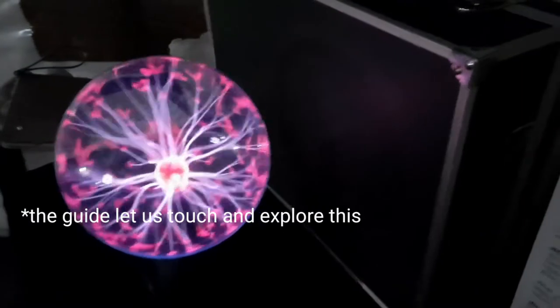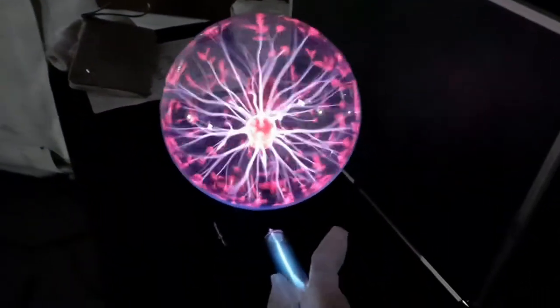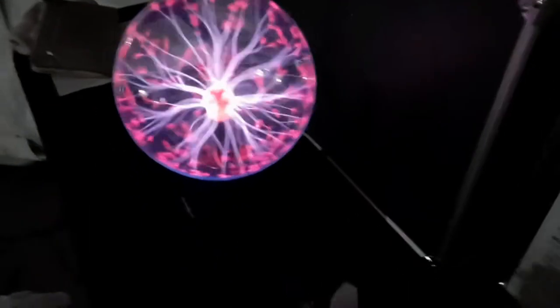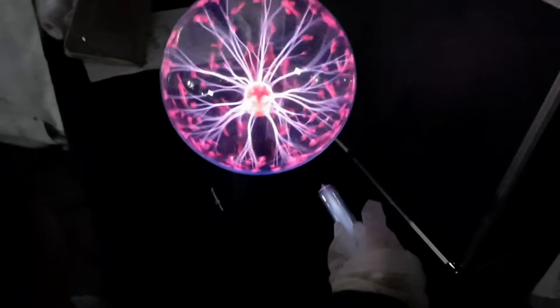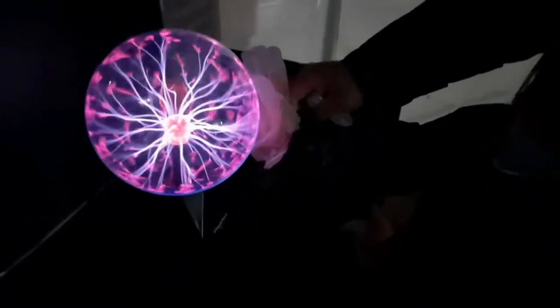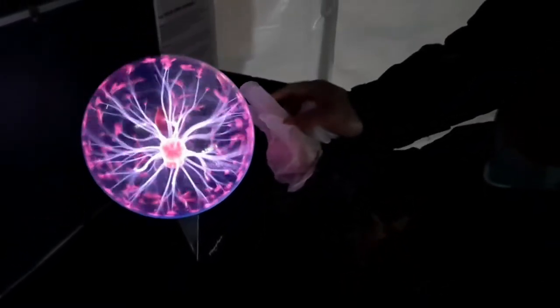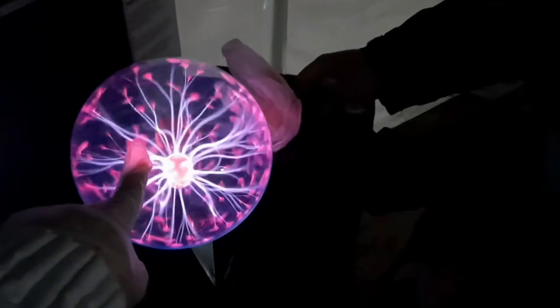One at a time, which one? What color is that? It's blue. Nice. Yeah, the light purple is argon. Not that one. You didn't touch it yet? No, we did not touch that actually. It's okay, it's not painful.